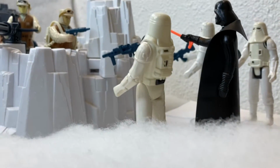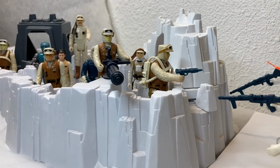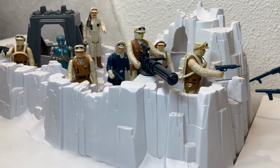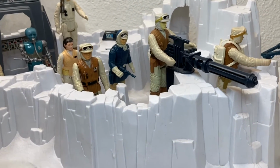The base itself is made of a craggy-shaped white plastic which resembles, for lack of better words, a snow fortress. Something that maybe kids would build if they lived in, say, Norway and could get the entire neighborhood in their town to help build it.